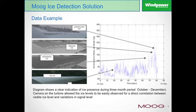Looking at the next slide, we can clearly show the build-up of ice correlated with the data. If you look at the right-hand side of the slide, you can see this is for a period from October to approximately the end of December. For the first 70 days, you can see that there was no ice build-up. After about 72 days, ice started to build up on the blade, as shown by the picture showing moderate ice conditions. At approximately day 78, you can see that was a significant amount of ice. After day 78, you can see that it returned back down to the zero ice condition again, and at that point it would be safe to restart the turbine.